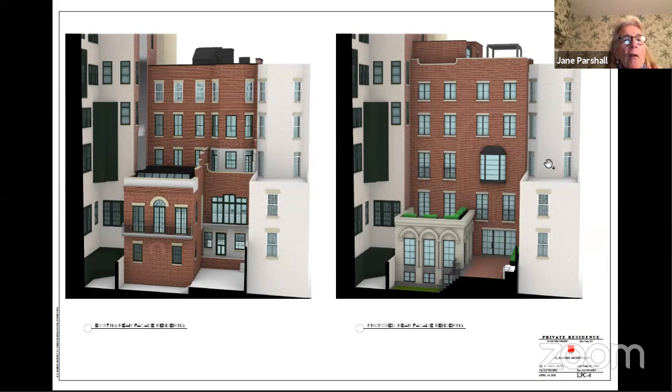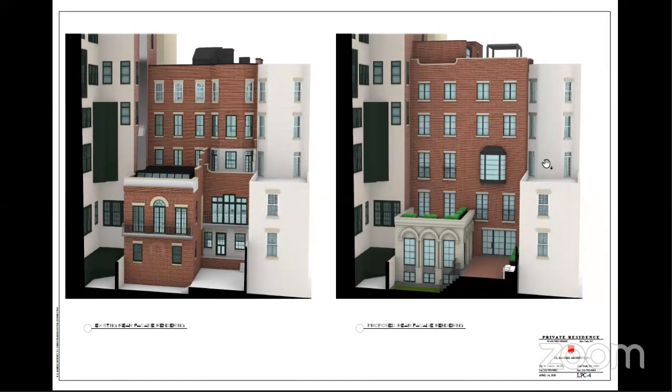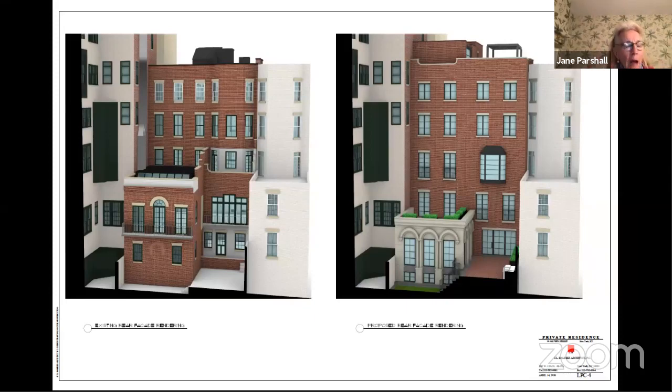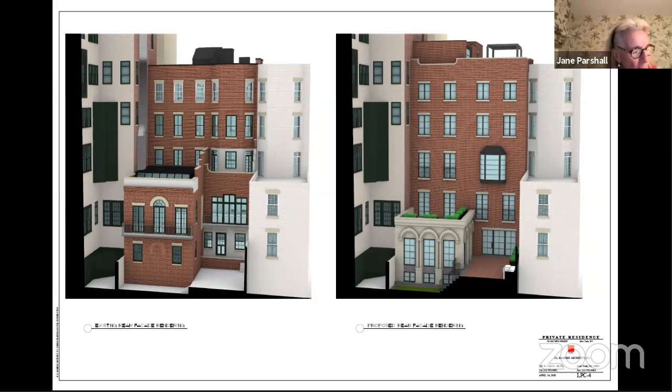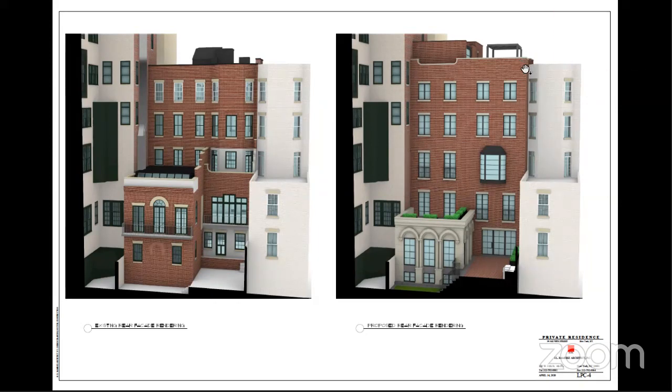Is that correct? Yes. No. Yes, we are. The one story is being extended. No. The one story is existing non-conforming, and it is staying in its present location. The brick facade of the building is being extended to the 30-foot setback. Only the brick facade. The upper floor.